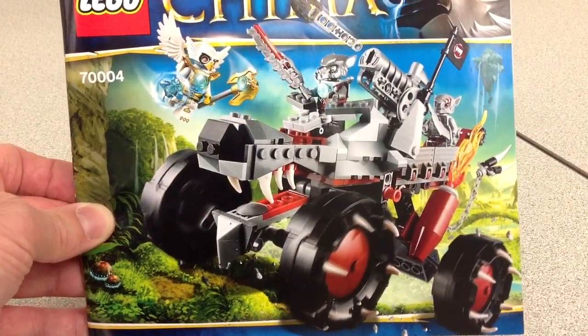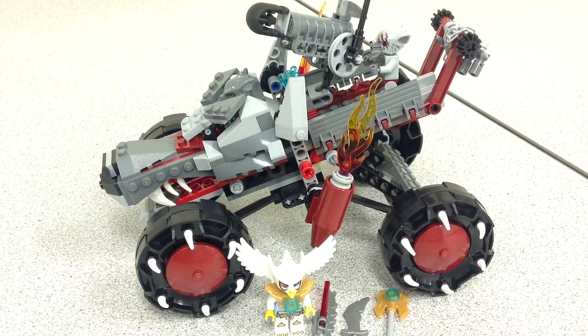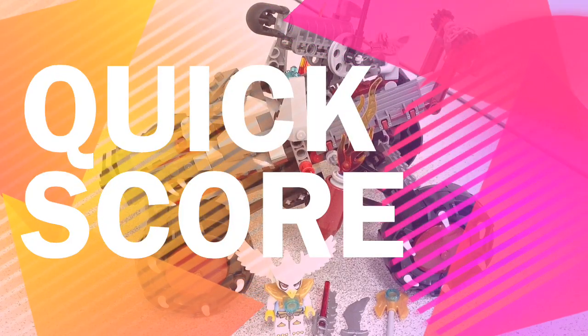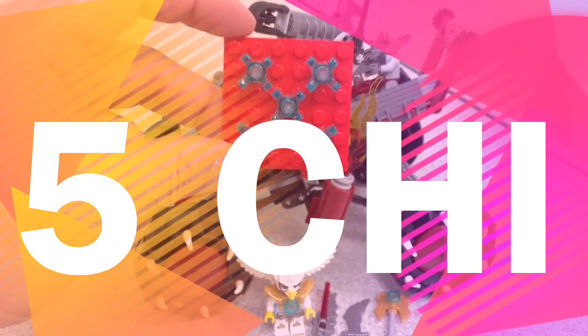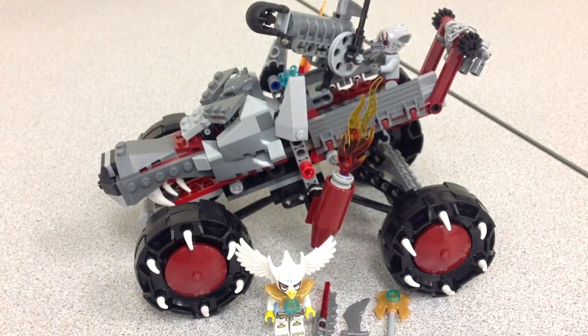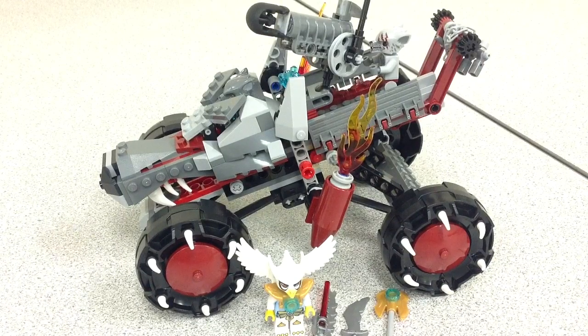All right, so it's all opened up and I've assembled everything. I'm going to have a quick build of this at the end of the video, so if you guys want to watch that, feel free to stick around. But a review of this, I'm going to just tell you right now, 5 out of 6 chi. I really enjoyed building this set. It's aggressive looking. It's got 3 minifigs. It comes with Wakz, Winzar, and Equilla. It comes with 3 weapons, so 1 weapon each character. I'll talk about those real quick.